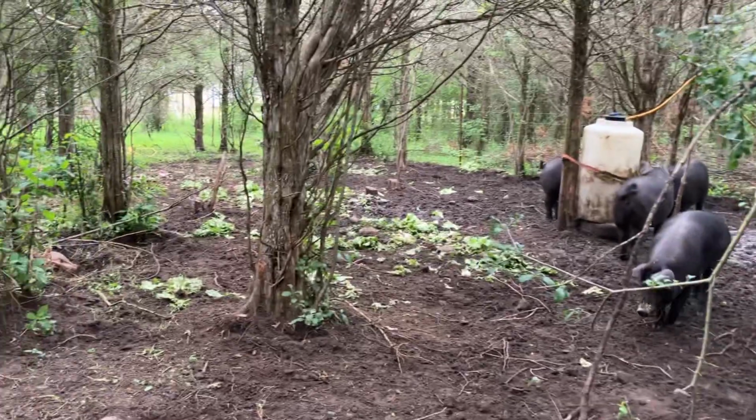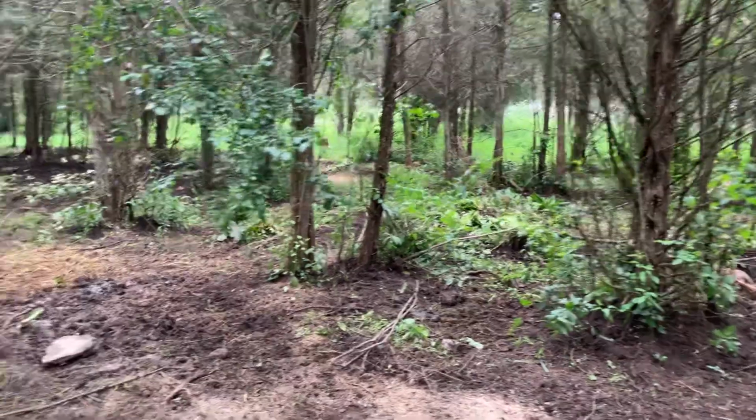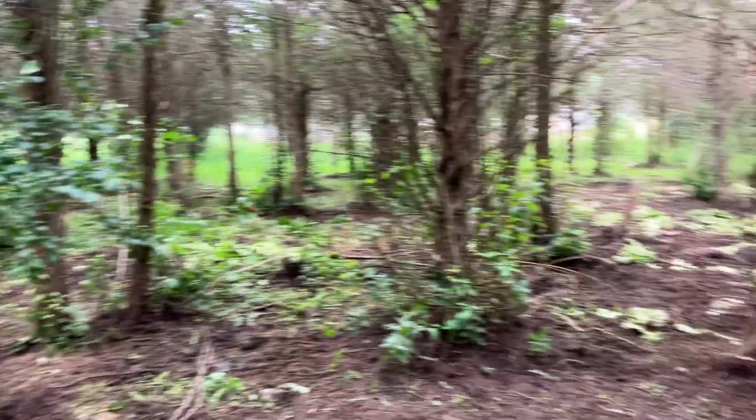Today's June 28th and we're now in our 10th day within this paddock. Pigs have done a good number on it. A few things that we've been doing lately.